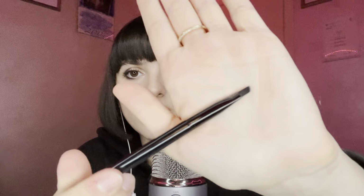I think the makeup brushes that are shaped like this are so useful to make, you know, eyeliner wings. And they're also really good at blending eye pencil or anything like that. But anyways, this is what it looks like. Super cool. I love it.